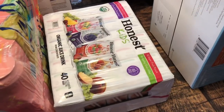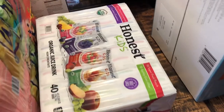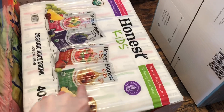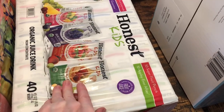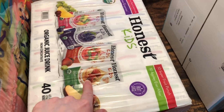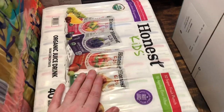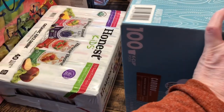And I was gonna get Yoo-hoos because I think I was craving them and my husband talked me out of it. And we got these Honest Kids, which my eldest daughter gives to her daughter because she's a super good mom, and she gives her baby healthy stuff. So I'm learning some stuff from her as well and being a mommy. Even though I'm a mom of 5, you can always learn more.